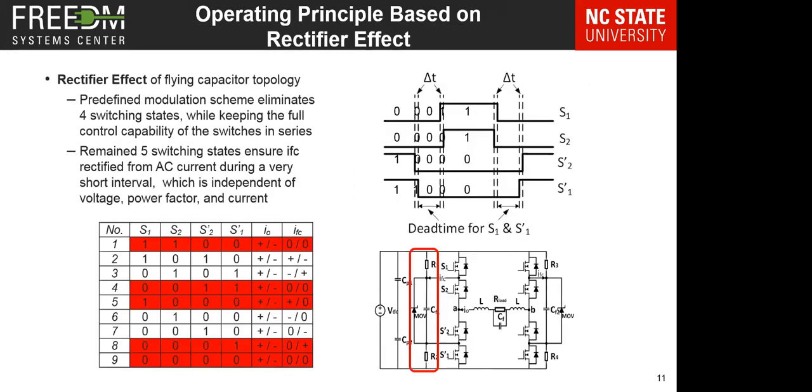So now I'd like to introduce the operating principle based on the rectifier effect of flying capacitor topology. As you can see here, this table lists all possible switching states of the flying capacitor topology. Some of the switching states, like number two and number three, normally for flying capacitor topology, they will use these two states to sense the output current direction and do the balancing control. But most people do not pay attention to other switching states during this period.